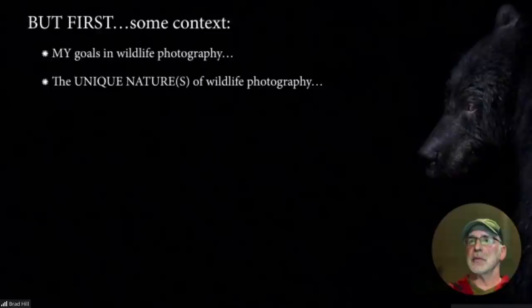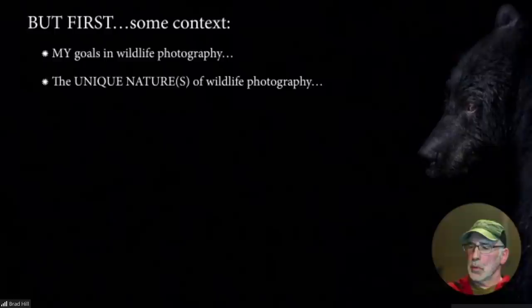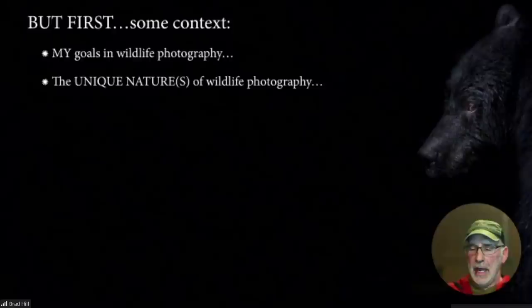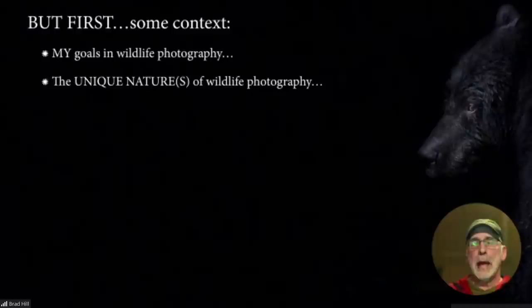And the other thing I like to start off with is that one thing that I think everyone probably intuitively knows, but we don't often deal with it directly enough, is the unique nature of wildlife photography. And that's to say that the only thing we can predict, and I'm stealing this from Michelle Valberg last week, is the unpredictable in wildlife photography. And we really can't control much at all.